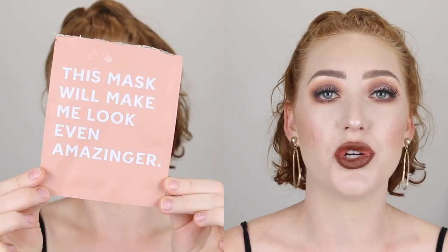Next is the Go-To Transformazing Sheet Mask. Now, I tried this one last night after being out in the sun, on the boat, all day. My skin really needed hydration, and this did the job. I was really impressed with it. The mask was packed with serum and I felt as though it absorbed into my skin within 10 minutes and left me feeling really hydrated.